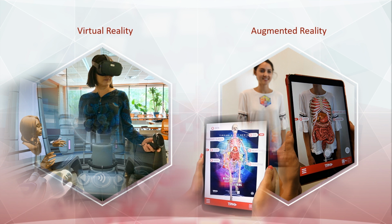First, virtual reality. It is a 100% 3D generated experience that immerses the user in a 360-degree experience. Typically, this technology is viewed in a headset like the Oculus Quest, but many may not know that you can also experience virtual reality on your iPhone or tablet device, making it easier to disseminate.